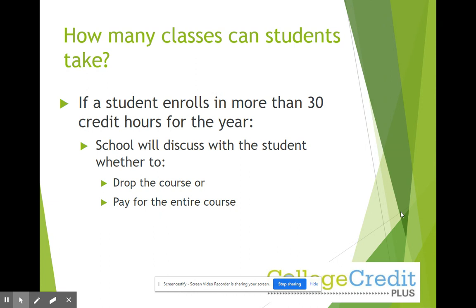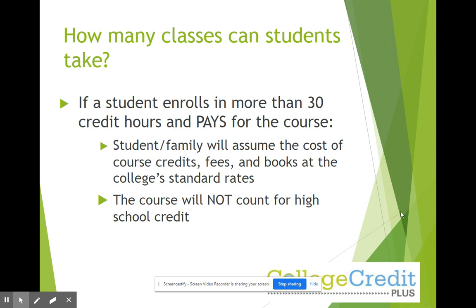If a student does enroll in more than the 30 credit hours for the year that they're allowed to, the school will discuss with the student whether to drop the course or pay for the entire course. If a student enrolls in more than 30 credit hours and pays for the course, the student's family will assume the cost of that credit, the fees, and books at the college's standard rates, and that course is not going to count for high school credit. It will be college credit only.